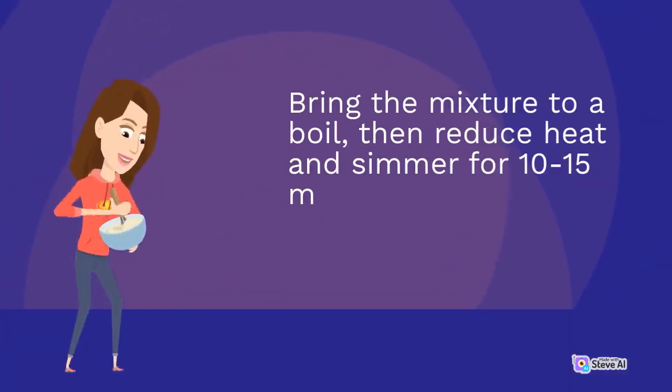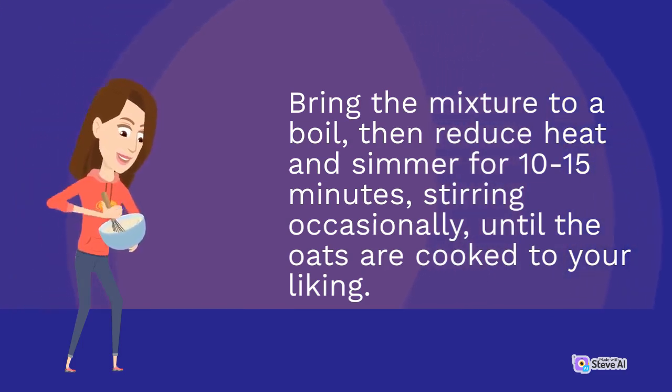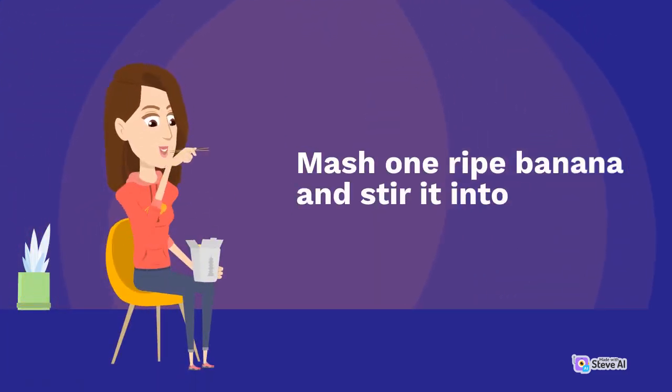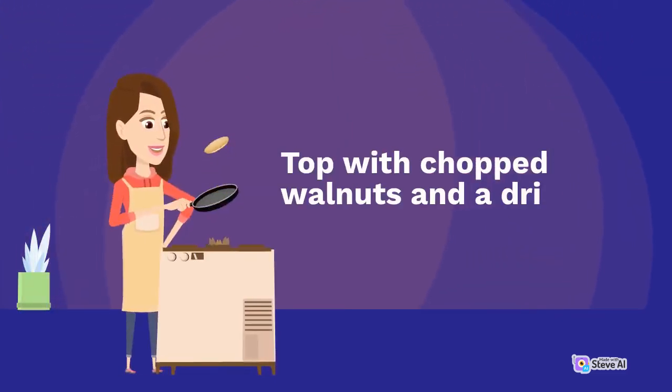Bring the mixture to a boil, then reduce heat and simmer for 10 to 15 minutes, stirring occasionally, until the oats are cooked to your liking. Mash 1 ripe banana and stir it into the oatmeal. Top with chopped walnuts and a drizzle of honey.